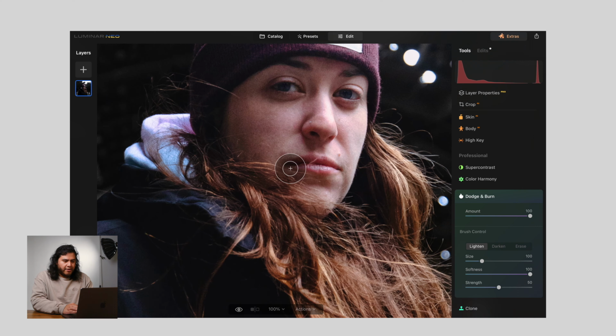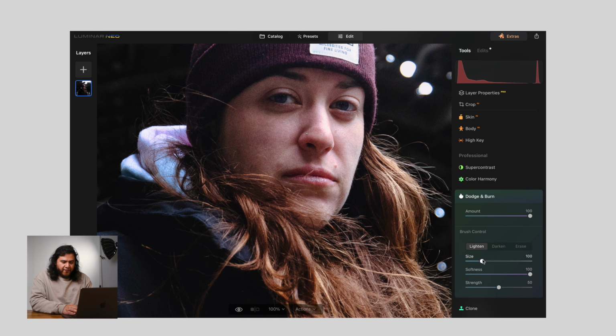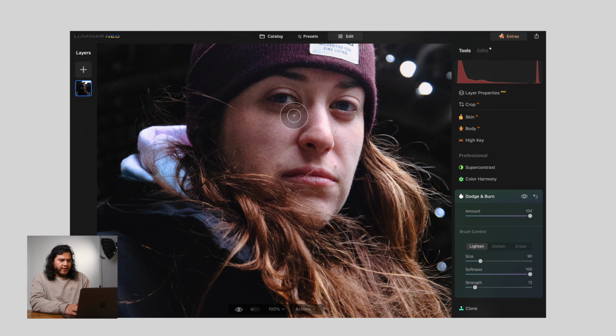I've actually had a ton of fun editing this photo in Luminar, but this might just take the cake for me in regard to saving time and having fun creating images in one platform. And maybe I want to bring some of those shadows out of her face. Okay, that's a little bit too intense. Undo that, bring down the strength. Add some more here. And again, we're just lightening up the shadows on her face.